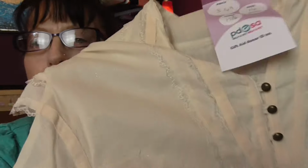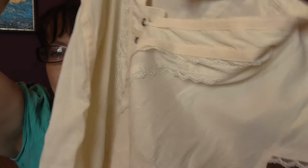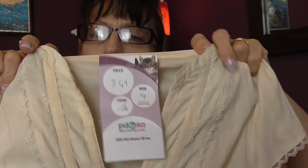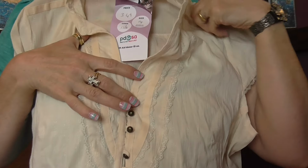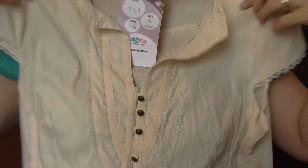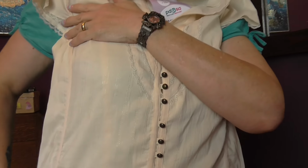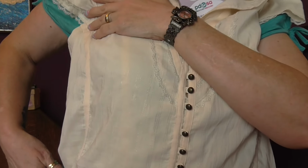It has a lace trim down the front, round the sort of front yoke area, and that ends up with a stand-up collar. It doesn't button all the way to the top. It's sort of here, which is a nice place for it to stop. It has a back yoke, and the lace carries on the yoke at the back, and the lace is on the edge of the sleeves. And this comes to, I did try it on in the shop, I can't remember where it comes to. Here, can I see here? Sort of hip bone area.